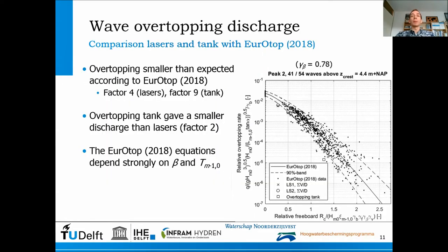The calculated wave overtopping discharges were smaller than expected according to the Eurotop 2018 equations. A factor 4 difference between lasers and Eurotop was found, a factor 9 between the tank and Eurotop. The overtopping tank gave a smaller discharge than the lasers, with a factor 2 difference, where we expect the tank to measure well. An important thing to note here is that the Eurotop equations depend strongly on the angle of incidence, and especially the spectral wave period, Tm-1,0. A slight change in this wave period can move the data from the lower 90% bound to the upper one. Therefore, not only accurate measurements of the run-up and overtopping are important, but of these parameters as well.